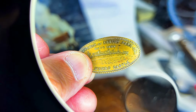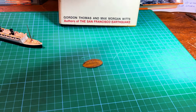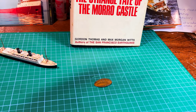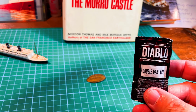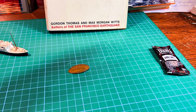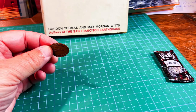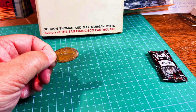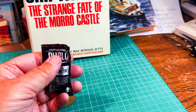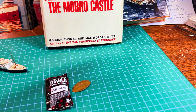But what I want to do is clean it. So let me put it back over here. I'm going to take a pack of spicy taco sauce, and with the acids from the heat of the spices and the acid in the tomato, I'm going to put the penny in and leave it. I don't know how long I'm going to leave it. I'll say we'll leave it overnight, and we'll come back tomorrow and see if it actually got cleaned. I'm going to put a thin slice into the packet, put the penny in, and then we'll check on it tomorrow.